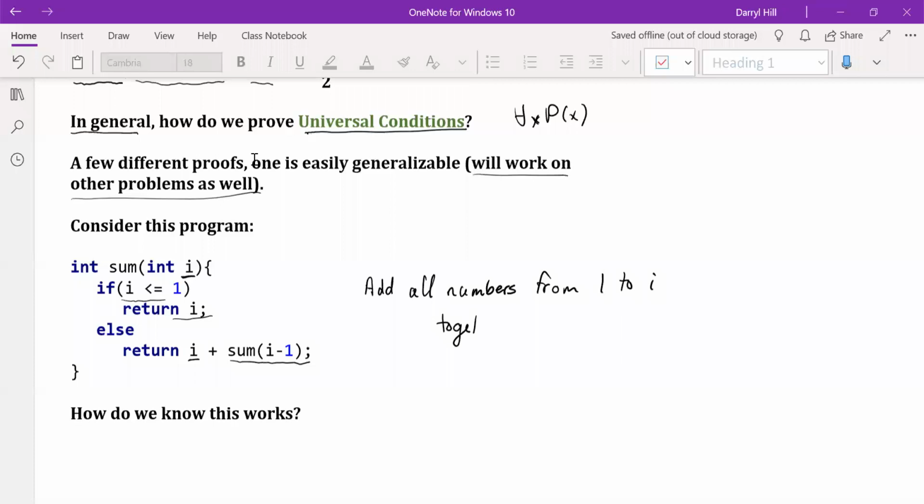But how do we know that it works? Well, how we know is that basically we know it works for one because that's sort of a trivial case. Right, so that's these two lines here and it's pretty clear that it works for that because all we do is return the number itself.